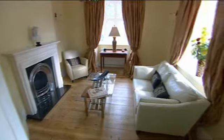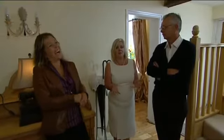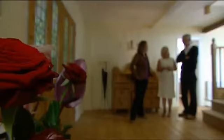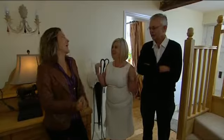I like big hallways. You got one? Yeah, I got one. It just so happened it all worked out. That's right. You know, it's always handy, Sarah, because if you're having a party, you can have it in the large hall and keep the rooms tidy.